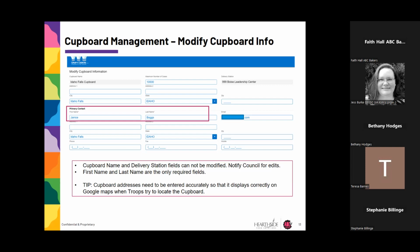Also, if you notice in the top row, the maximum number of cases, please make sure that this is accurate, the number of cases that your cupboard can hold with initial deliveries.